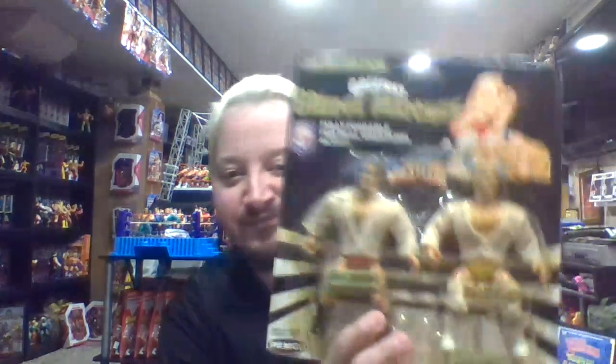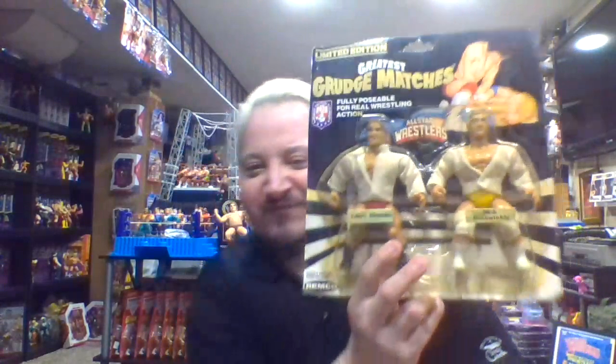So, Abdullah the Butcher and Carlos Colon, I got a purchase price of $365 on that one, and shortly thereafter I acquired 2 new sets. This first one is Larry Zbyszko and Nick Bockwinkel. I think I paid $350 on this one.